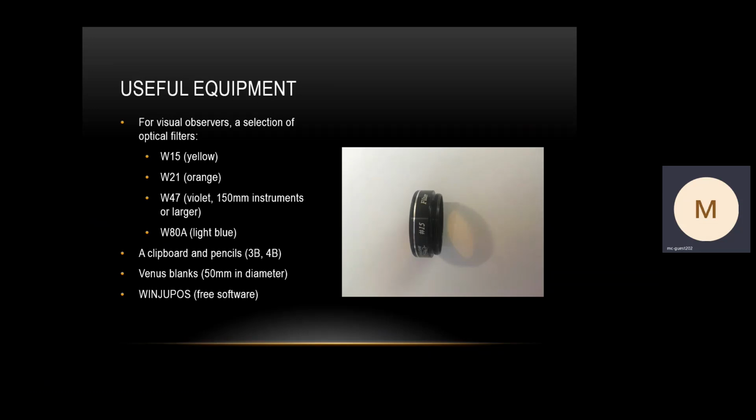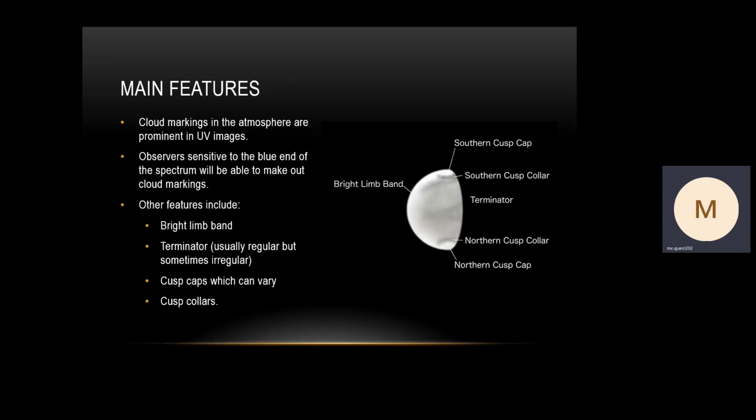If you put a yellow filter on, you'll see the cloud markings on Venus, if you can see them, look quite a bit different in yellow than they would in orange or in blue. Some other things I could recommend: Venus blanks, so you can make your drawing quite quickly, and WinJUPOS, this free software, is incredibly useful. It will tell you all the technical detail about the diameter of Venus and what its phase is. So some very useful things there.